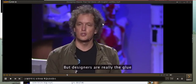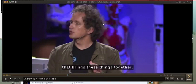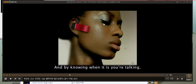So Jawbone is the project that you are familiar with, and it has a humanistic technology. It feels your skin. It just rests on your skin. It knows it is you talking. And by knowing when it is you talking, it gets rid of the other noises that it knows about, which is the sort of environmental noises.